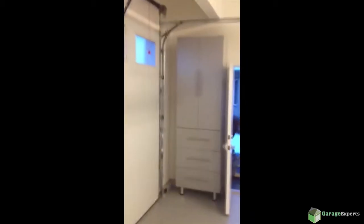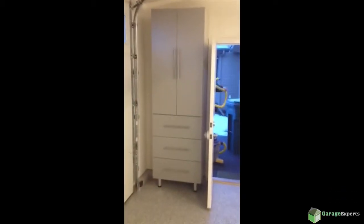Finished garage. This is a 1/4-inch flake Garage Effects floor in gray. Here's a very large cabinet system. Overheads, pantries, and 5 overhead racks. Another pantry over here. And another combo pantry here. This was a 6-day install.